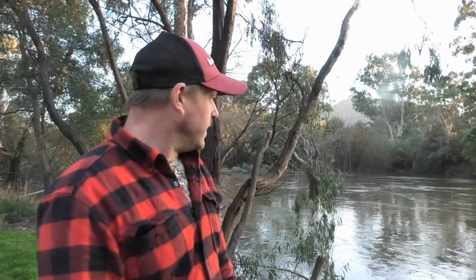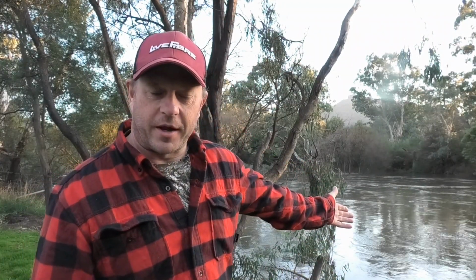Welcome to another outdoor adventure. This is a little bit different. Trout season's finished, as you well know now, and I'm up here on the Goulburn River.